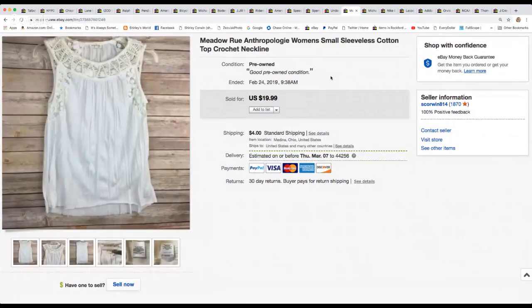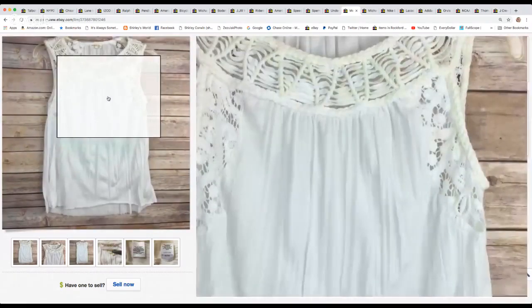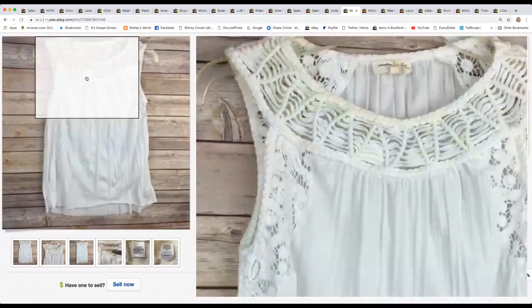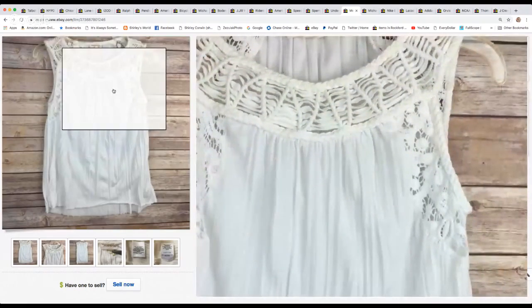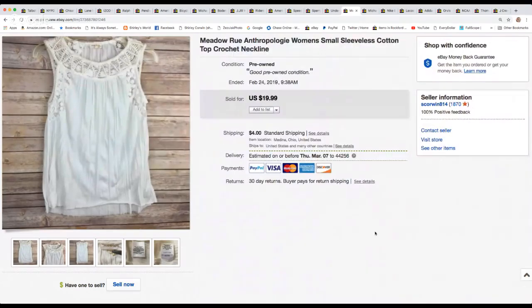And here was a Meadow Rue. This is an Anthropologie brand. Now, I don't know if you can see, the crocheting around the top was sort of yellowed. And it's very plain on the picture how that is. It's a different type of material. The rest is sort of a cotton gauze. But they paid $19.99 and $4 shipping, and then it went off to St. Thomas, Virgin Islands.